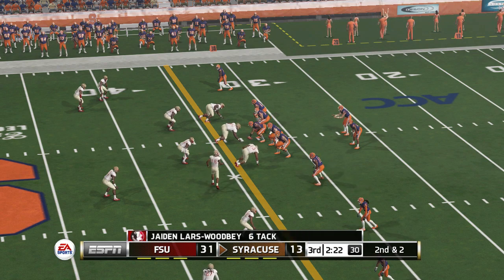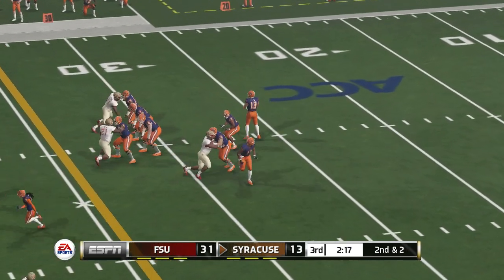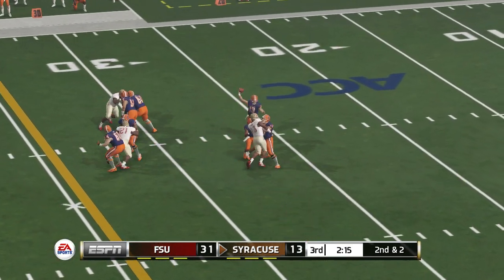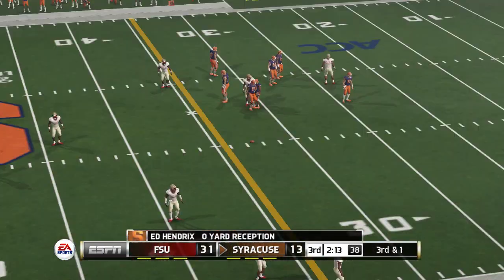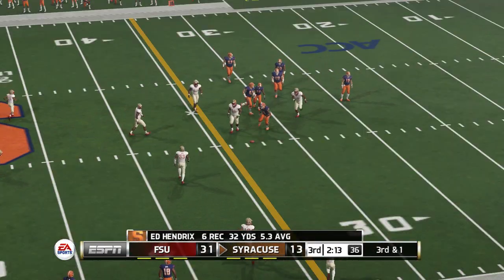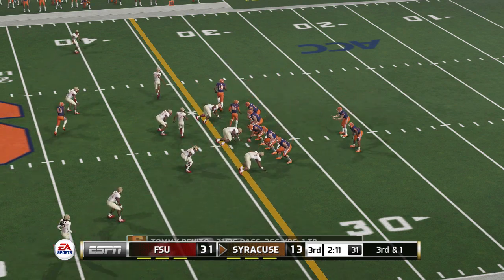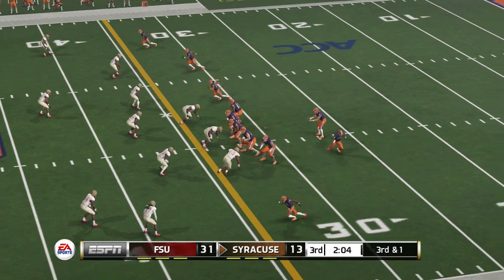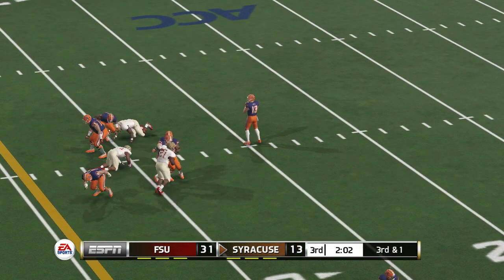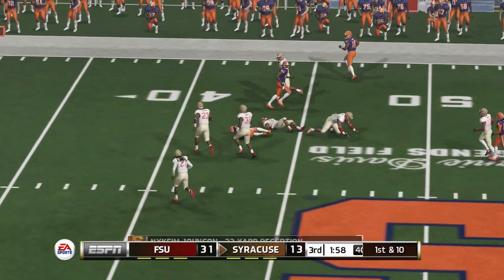Let's go one more. Red 2. Green 9. Green 9. Out of bounds at the 33. Gain of 1 on the play. Third down. Watch the slant. Complete. He's got room, and they make the stop at the 44.